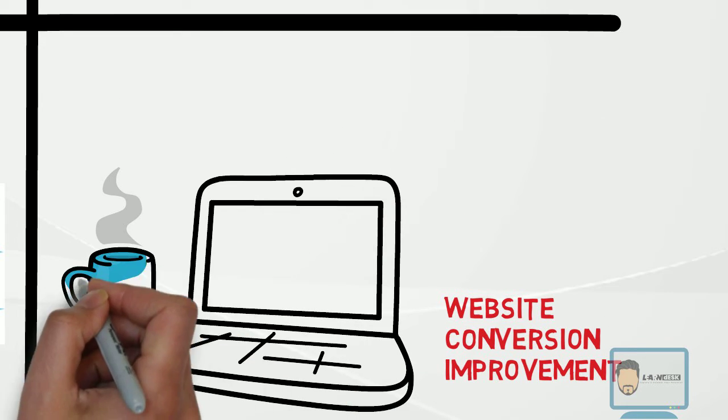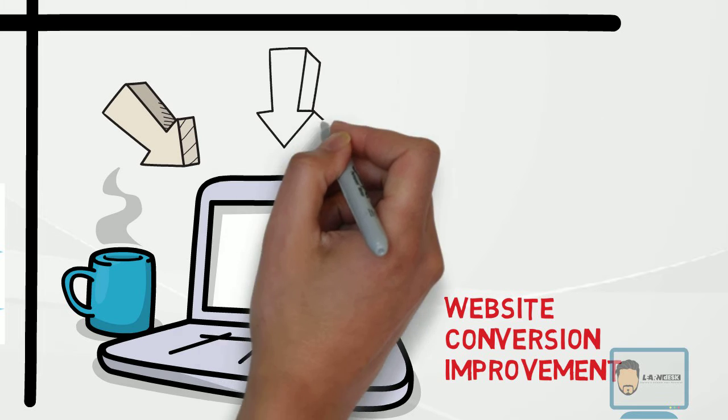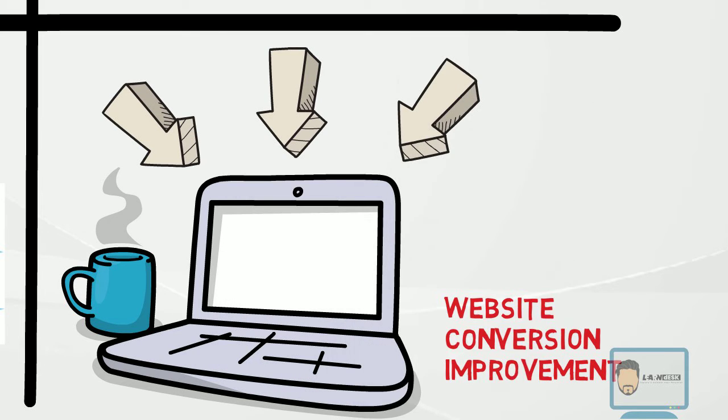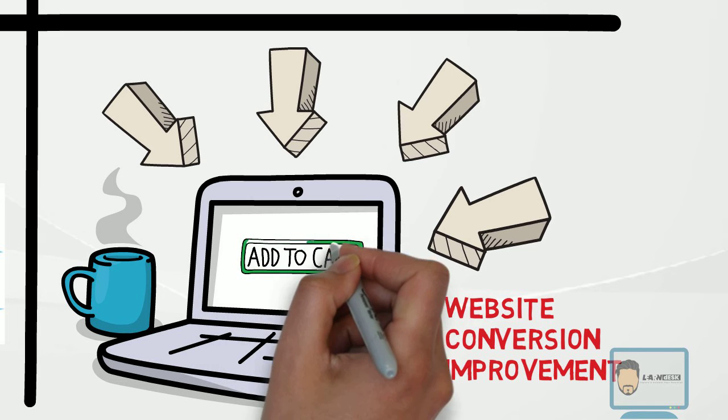Lastly, conversion improvements to your website are a key component. Bringing more traffic to your online business is key to success, but modifying your website to help make sure more of these visitors become customers is equally important on your path to success.